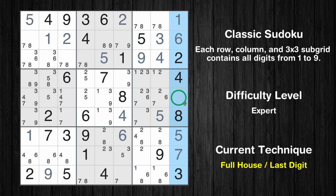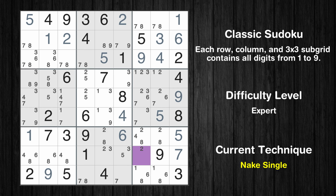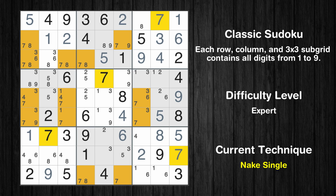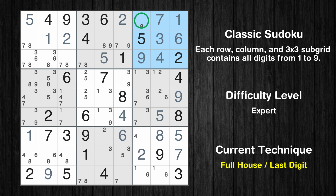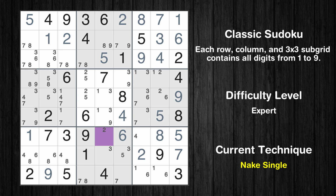Only 9 is missing in the ninth column. Cell row 8, column 7 is a naked single. Cell row 7, column 8 is a naked single. Cell row 1, column 8 is a naked single. Only 8 is missing in the third box. Cell row 7, column 5 is a naked single.